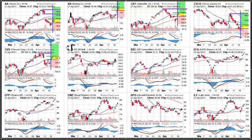Chevron looks like about 109 is the target. I don't see 2-to-1 in that one. DBA is the agricultural ETF. Let's see. Looking about 35.5 would be our target.